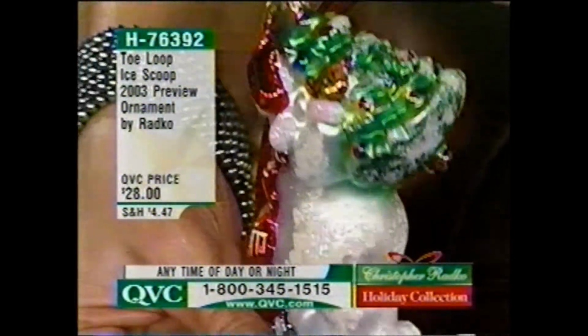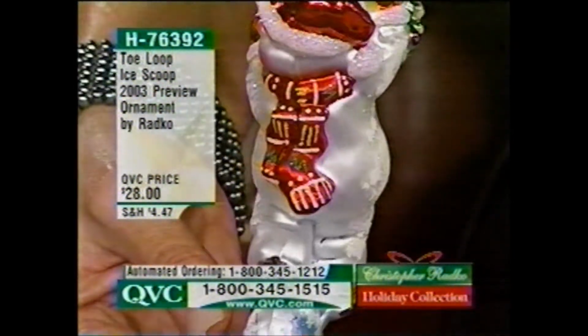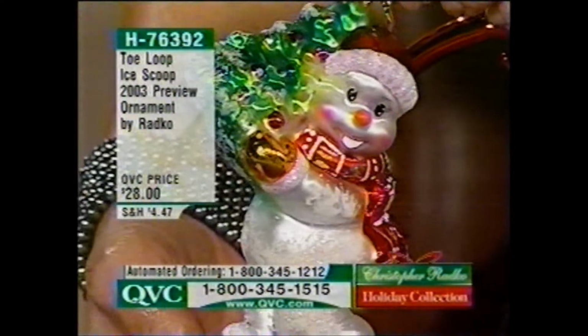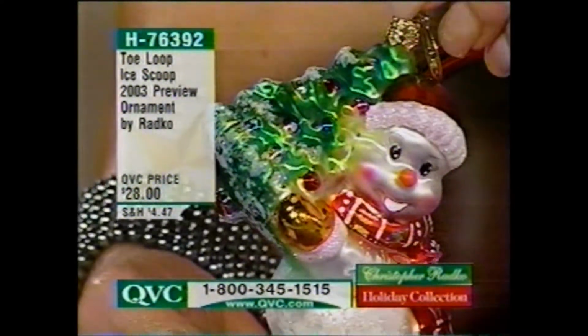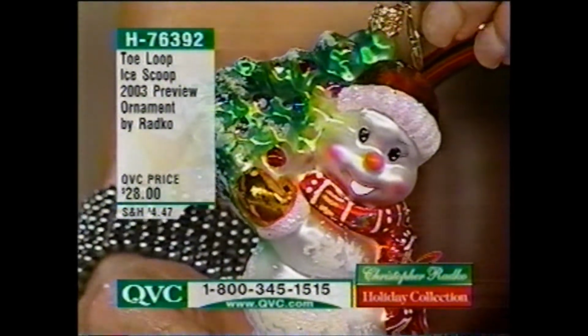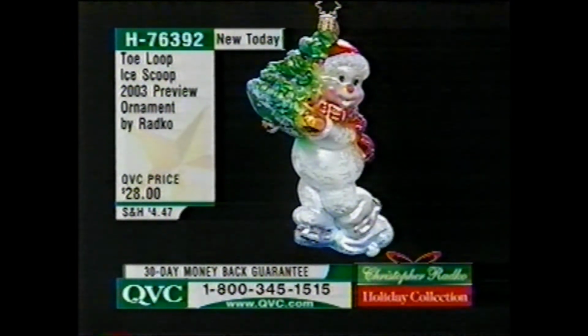So if you like the Christmas trees, or you like the snowmen, or you just like the Christopher Radko ornaments, or if you love ice skating, that is the cutest. He's got a great little scarf, kind of like those hand knit scarves that Grandma used to make. Oh yeah, they're back into big style. And look at the rosy glow on his cheeks. Who knew that snowmen could have a rosy glow on their cheeks? Because he's kind of alive. He's really magical.